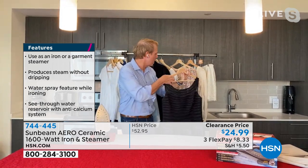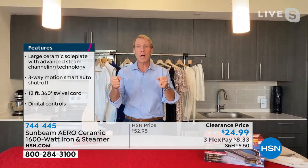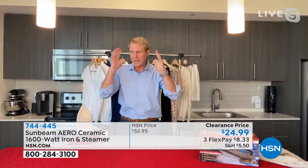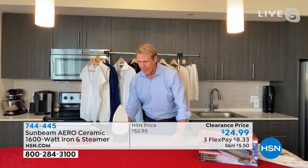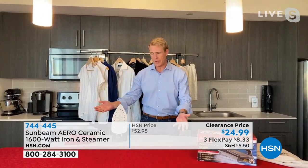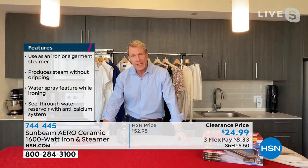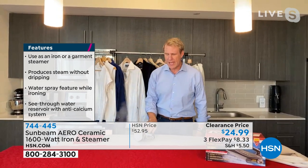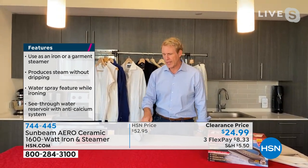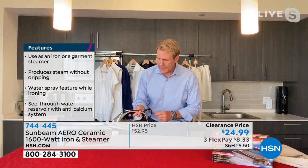Now, first and foremost, I want to talk about these safety features, because if you've ever been in a situation where you get in the car or you go outside, you go, should I leave the iron on? Here's what's going to happen. If you leave it like this, in 15 minutes, it's going to shut off. No big deal. If you leave it like this, it's going to shut off in 30 seconds. If it's like this on its side, it's going to shut off in 30 seconds. Same thing if it's on this side. It's so simple and easy to operate.